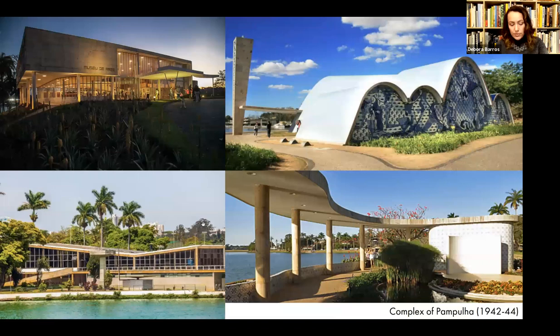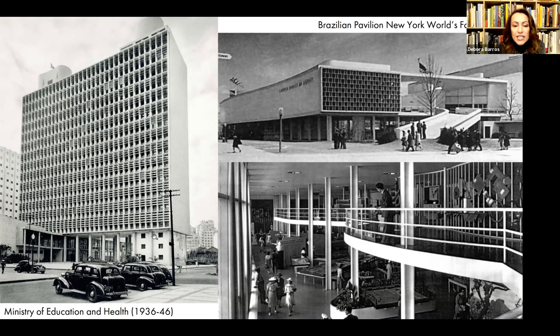So here you see 1936, he's 29 years old. Lúcio Costa was invited by the Minister of Education, Gustavo Capanema, to design a new headquarters for the ministry. At the time, Brazil was under the government of Getúlio Vargas, who was a populist president who eventually became a dictator on his populist platform. And the architecture of the period had very, let's say, conservative designs done in other ministries.